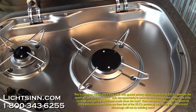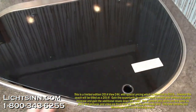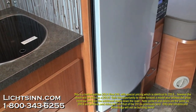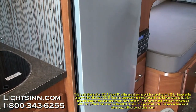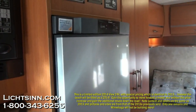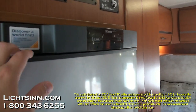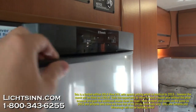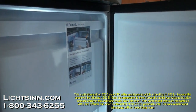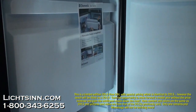Wonderful lighting is included throughout the coach with the upgrade for 2013 of LED ceiling lights. This will reduce energy consumption. It extends battery life when dry camping or hotel camping as well. Here you'll see a large traditional refrigerator and freezer. As we open this up and take a look at the adjustable bins and shelves, here you can see the removable freezer compartment. You can free up additional refrigerator space.